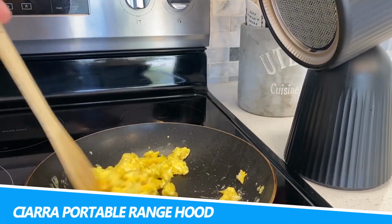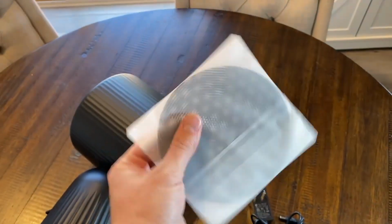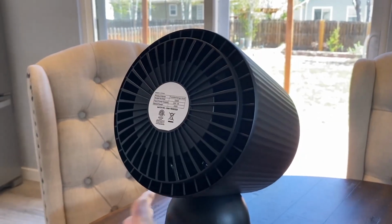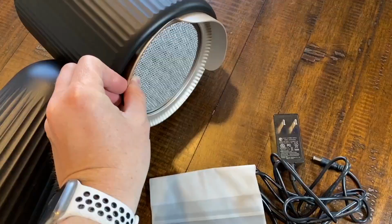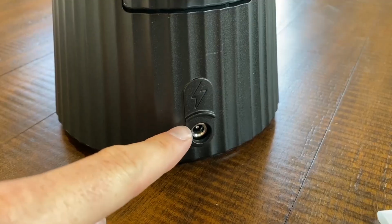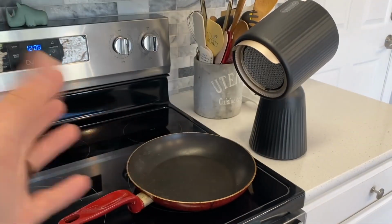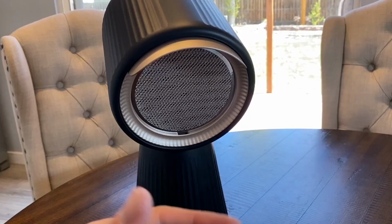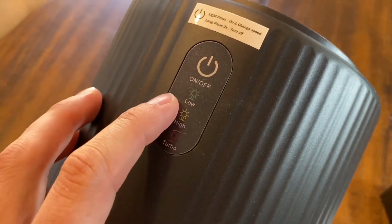Sierra Portable Range Hood. The Sierra Portable Range Hood is a lifesaver for anyone looking to upgrade their kitchen ventilation. Compact and versatile, this gadget is ideal for smaller spaces or renters who can't install permanent fixtures. Despite its size, the Range Hood packs a punch with powerful suction capabilities that eliminate smoke, grease, and cooking odors, keeping your kitchen fresh and clean. Its easy-to-install design means you can enjoy improved air quality without professional help. The Range Hood's sleek, minimalist design complements any kitchen aesthetic, while its energy-efficient motor operates quietly.